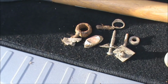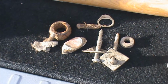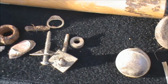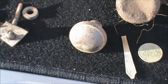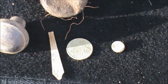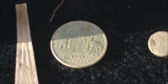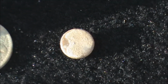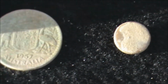So here we are at the end of a couple of hours hunting. What have I found? A couple of roofing nails or screws, a few brass bits and bobs, a bit of rubbish, and the good stuff is a doorknob, a silver spoon or half a silver spoon. I think that's a metal yo-yo, and there's the Florin. And a bit of a brass piece of a bit of fine machinery. Back to the Florin.